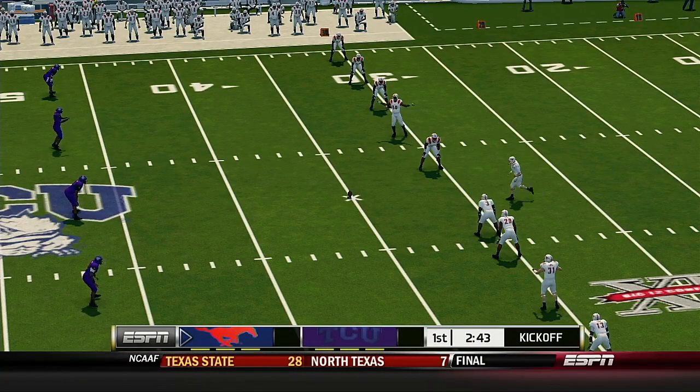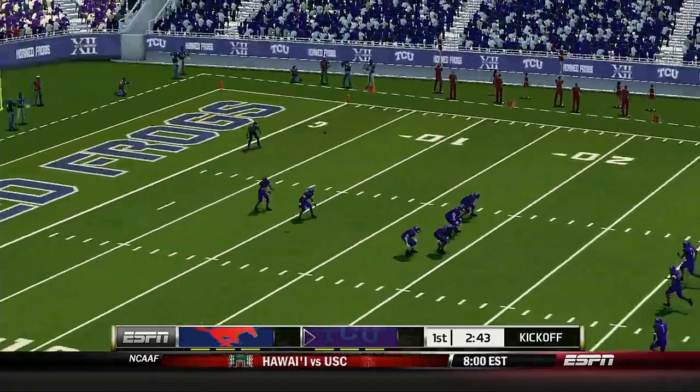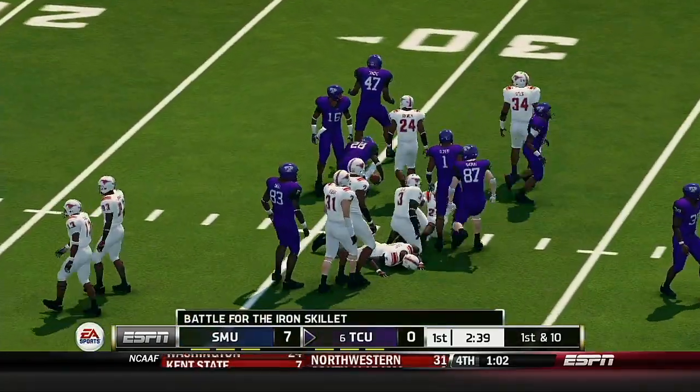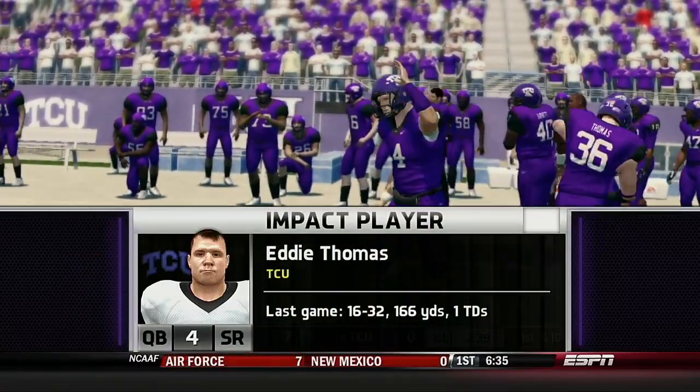Number three, ready to kick. Return. He makes it out to maybe the 30-yard line. The Horned Frogs offense basically predicated on what this kid can do.